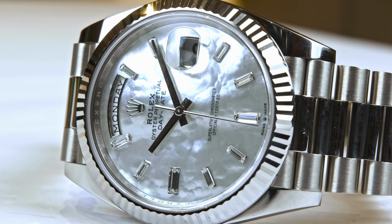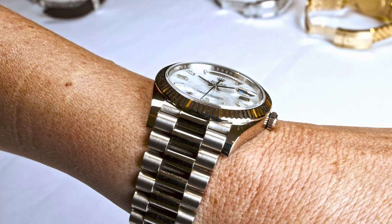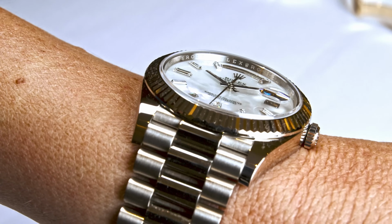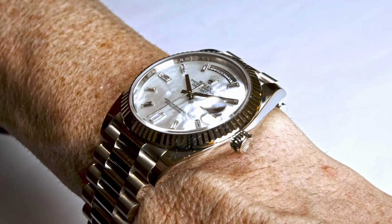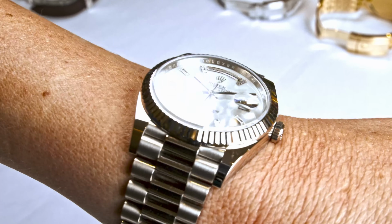So this is really something that one has to try. I recommend you not only try it with artificial light, but in sunlight and so on. So you will be amazed. And then on top, you can see that those 10 baguette cut diamond hour markers also add some reflections. Yeah, they shine back. It's beautiful. It's the Day-Date in white gold.